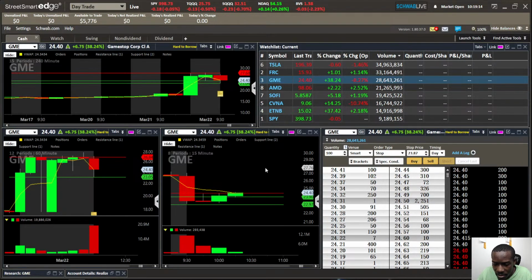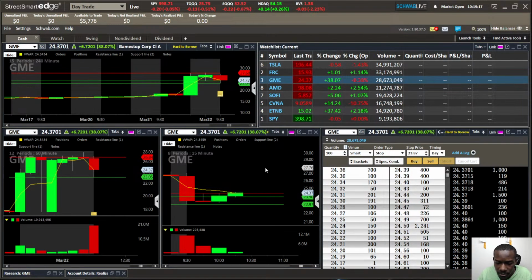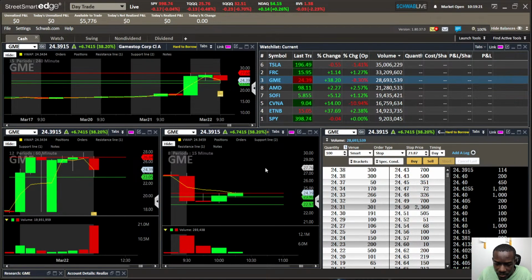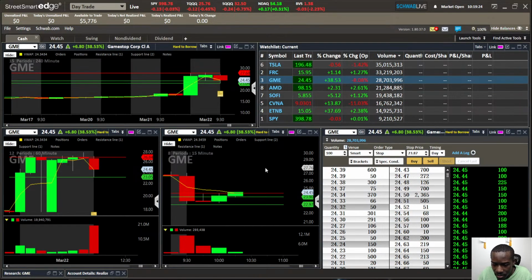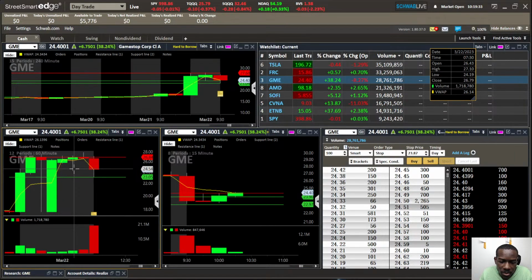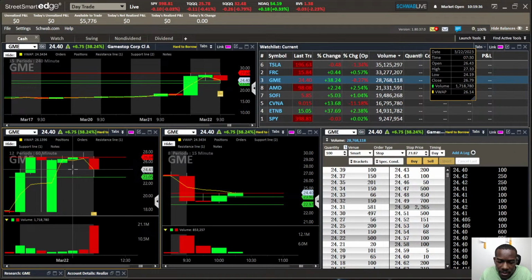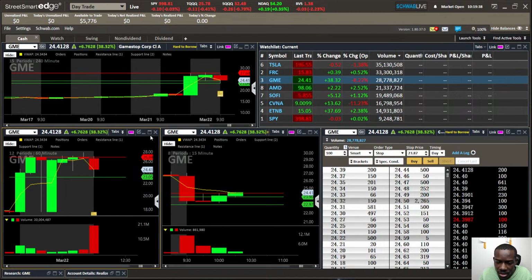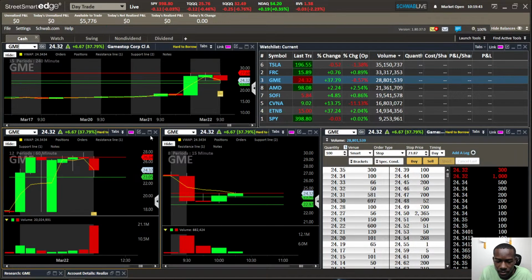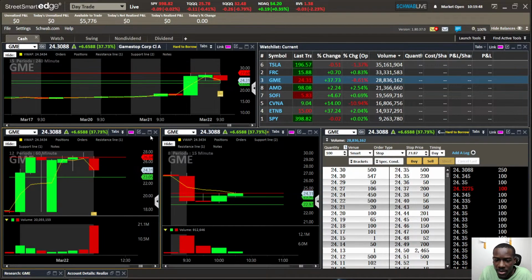Hopefully this isn't a fake for the longs because it's going to hurt if this is a fake. It needs to continue pushing for the longs, the ones that have already entered. Looking at the hour candle, holding up quite nicely up here at the 24.50s. But this candle has not closed yet. So I give it time. I'll give it time. Waiting for candles to close to show me their life force, what they really want to do.